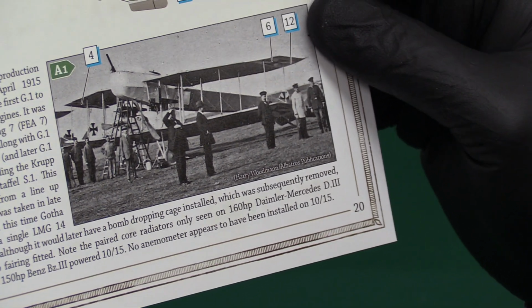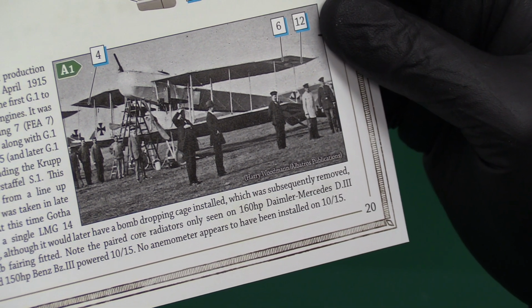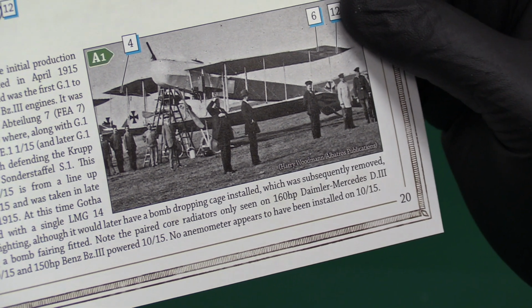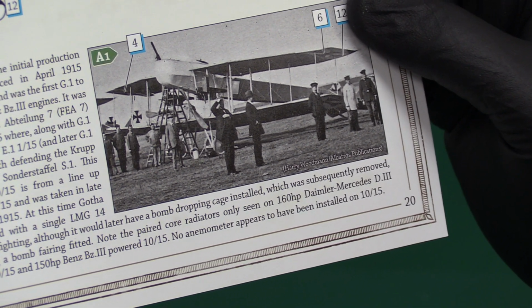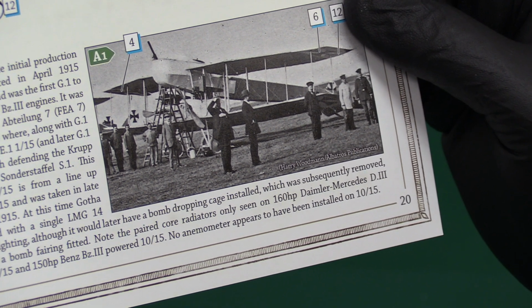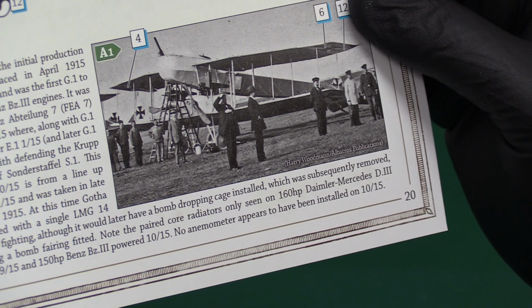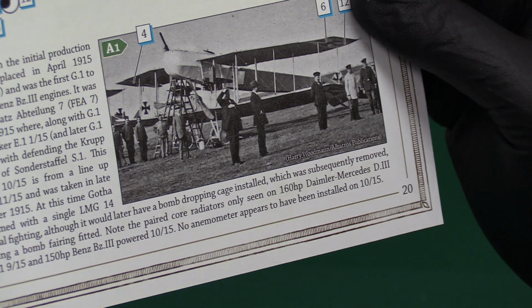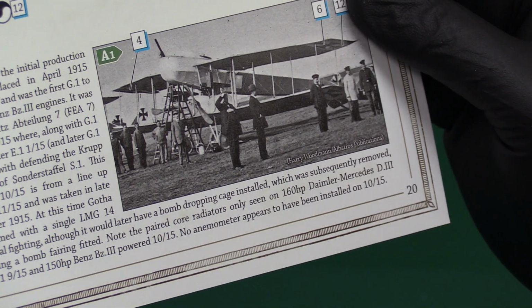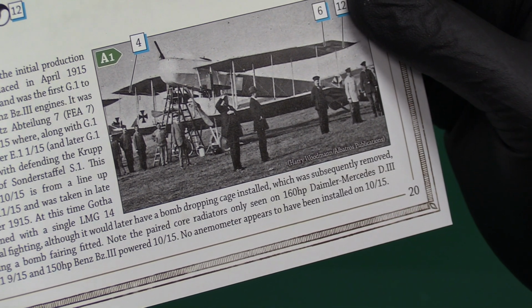They would later have a bomb dropping cage installed, which was subsequently removed, before finally having a bomb fairing added. Note the paired core radiators, twin one, only seen on the 160 horsepower Daimler Mercedes D3 powered Gothas. No anemometer appears to have been installed on this one. Okay.